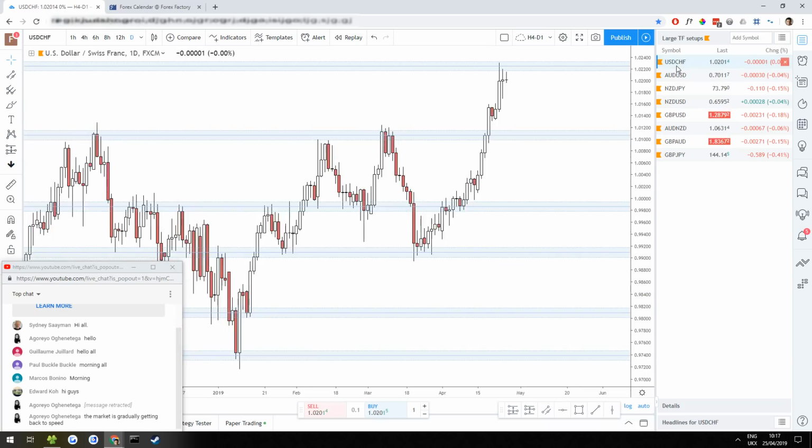All right, so let's do a brief review. USDCHF is headed to resistance. It's already hit resistance, in fact, and it's pulling away. I would prefer for this to push up a bit further, stall out on top of resistance. That way we could get better entry and stop. But there is potential for a short here.